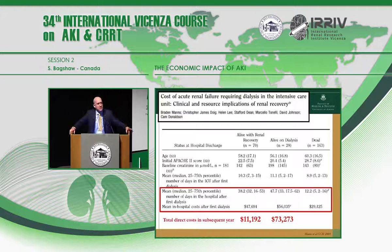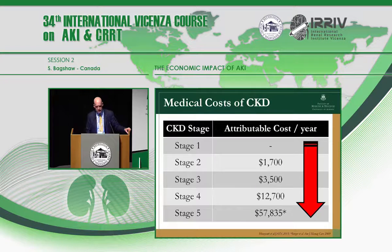Of course, as well, and this is a study done a few years ago now in Canada, led by Braden Manns, and really looked at survivors of an episode of severe acute kidney injury that required renal replacement therapy in the ICU, and really did a detailed microcosting analysis of that. And what they showed was, look, if you survived your episode of AKI requiring renal support in the ICU, and you recovered to the point where you became dialysis independent, the expenditures that you incurred over the subsequent 1 year were completely marginal compared to if you did not recover and progressed to end-stage kidney disease. You can see the annual expenditures, 73,000 Canadian dollars, mind you, so that's like 15 or 20 euros probably, compared to 10 or 11,000 for those that recovered and were not on dialysis.